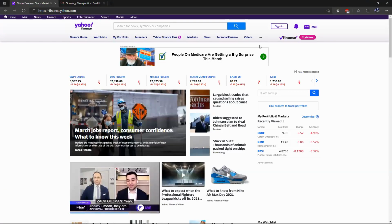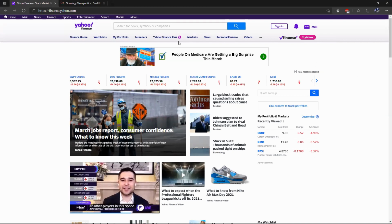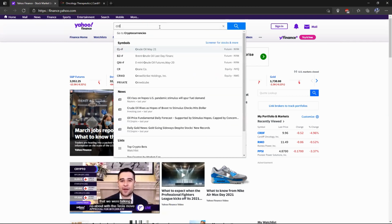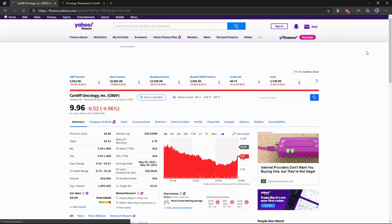Another fantastic way of doing research is through Yahoo Finance. There's a lot of free tools online that I just think are fantastic in the modern day and age. Yahoo Finance is one of them. And on Yahoo Finance, you can straight up just click and type in the ticker symbol that you want to look at, and it'll give you all the information you really need to do your fundamental research on the company and stay up to date with what the company has to offer.